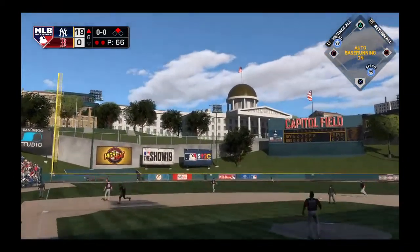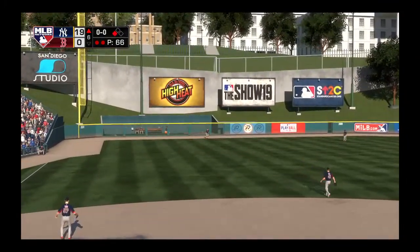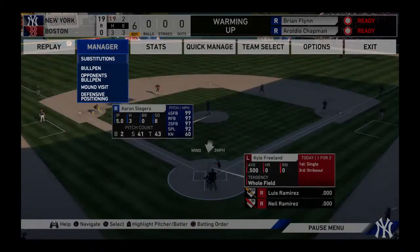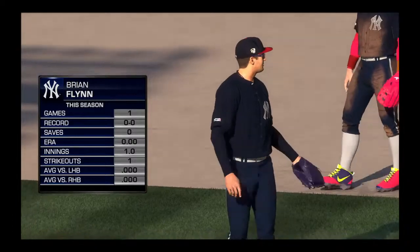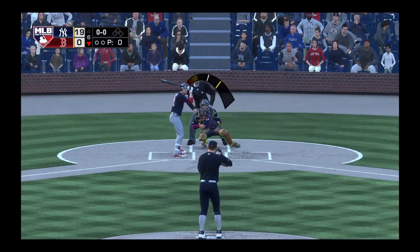Pulls this one in the air out to left. Robertson has it in his tracks. And the inning is over. So the Red Sox line. Leading off for the Red Sox, the Brian Flynn hitter will come on and get some work as he makes his second appearance so far this spring.